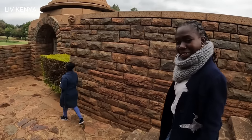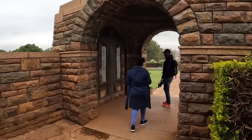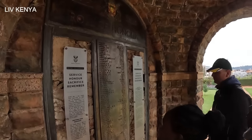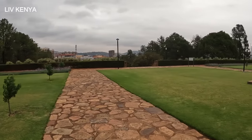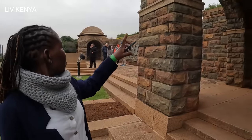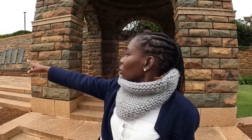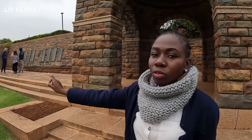The monument is worth taking a photo in. The sculptor is so good that he took the exact image of Mandela. Sacrifice, honor, sacrifice, memory. Oh, look at the garden. Wow. So this building here is to remember the freedom fighters who fought during World War I. Their names have been imprinted all over on that side, even at the center there and at the end. Their name liveth evermore. So let's go down there.